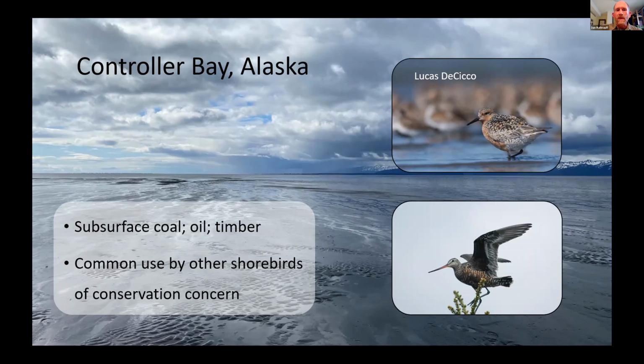In the state of Alaska, there are large subsurface coal deposits in the region, and there have been various efforts over the years to develop those coal reserves. And it was also the site of one of the first oil discoveries in Alaska at Katalla. And there's a lot of timber resources there. So the area has a lot of interest for natural resource extraction. And so there's a lot of effort now to understand why it's so important to these shorebirds of high conservation concern.